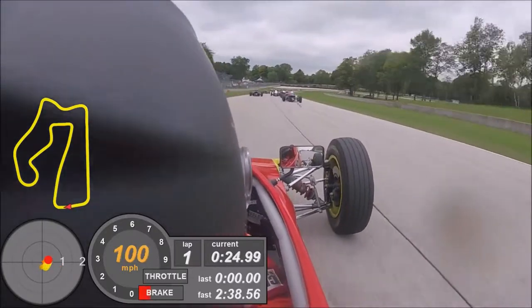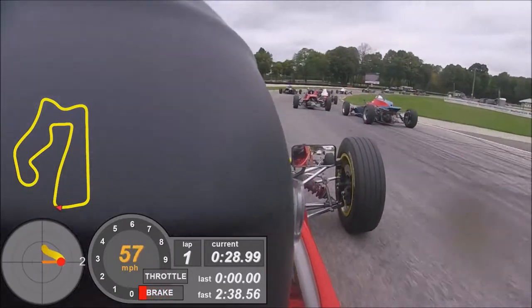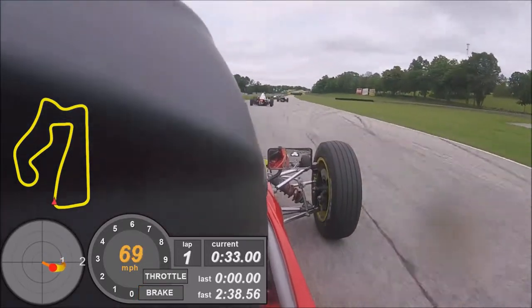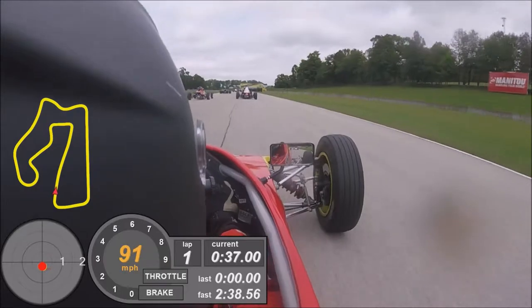Dennis has a couple nice corners with the blue and white car on his right. And then another car here, the turquoise and red one right in front of him there. Just a little bit of turquoise. You can see, I think, that car number 2. I'm not sure of his name.